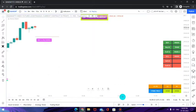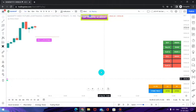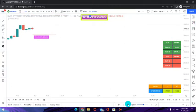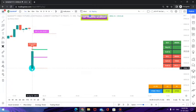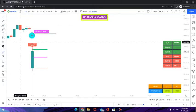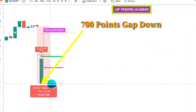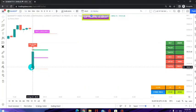Now I'll be playing with the replay mode. Almost in the first candle itself, you can see the market has been in a big gap down today. Almost as the market started, you can see here. So for this day, there is a big gap down.